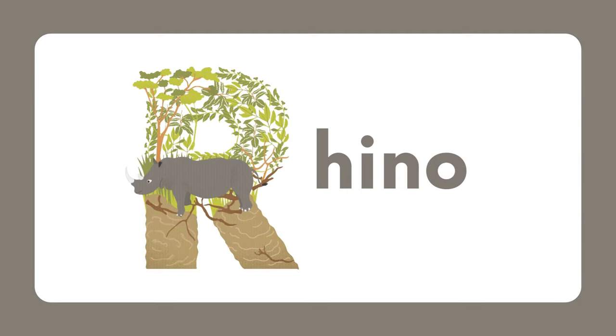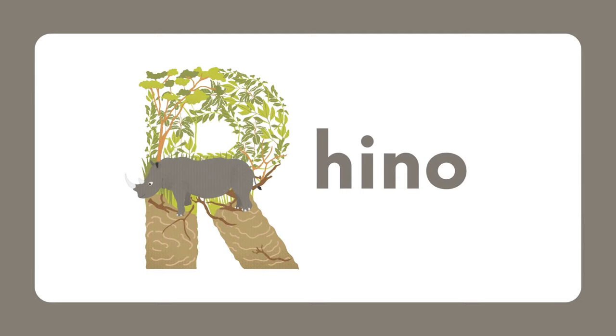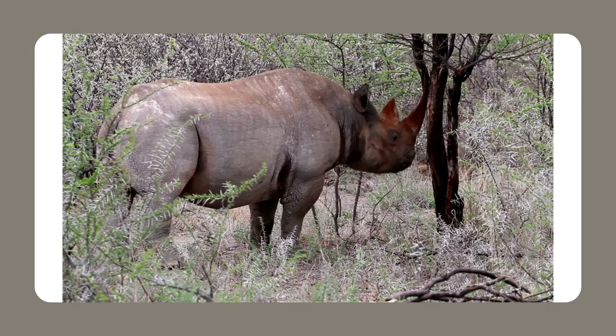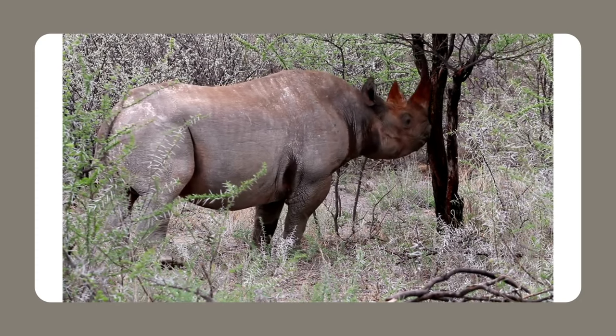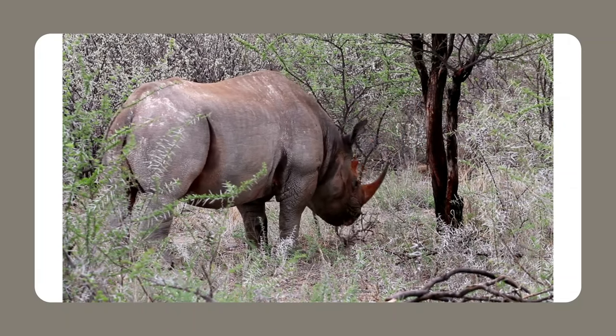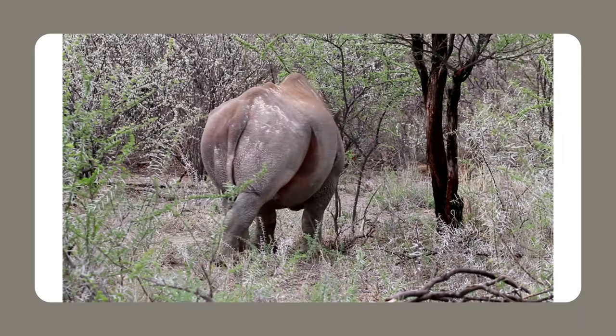R. Rhino. It is big. They can cut down a tree using their horn.